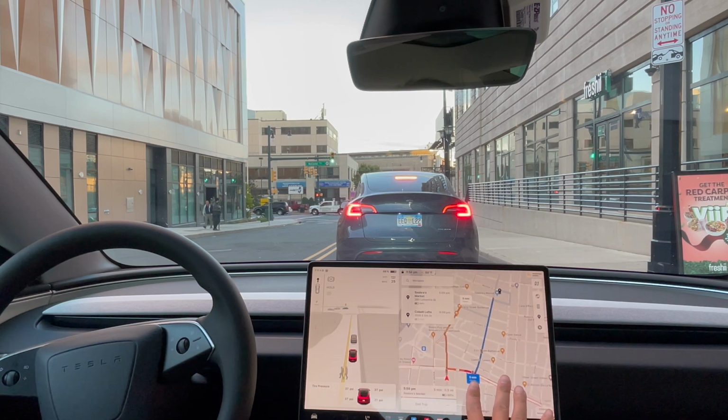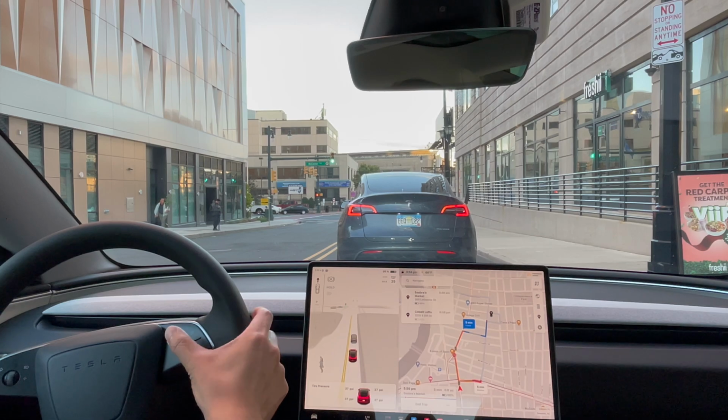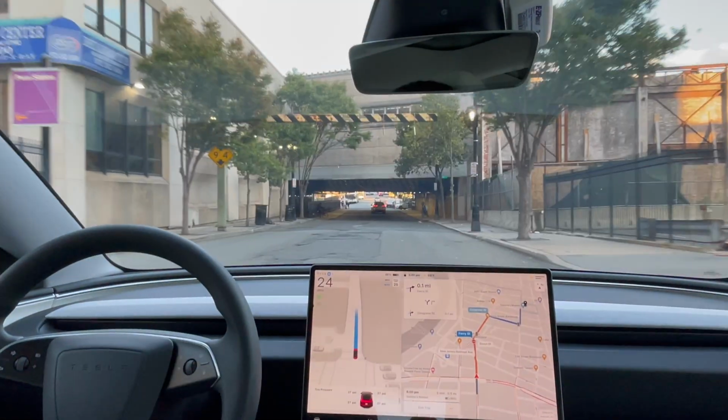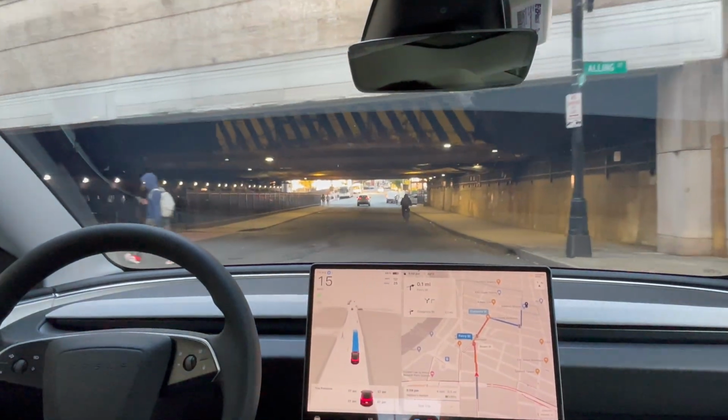Which one? Yeah, of course, the one that has a turn involved. Okay, slow down for this pedestrian crossing. Good job, full self driving.